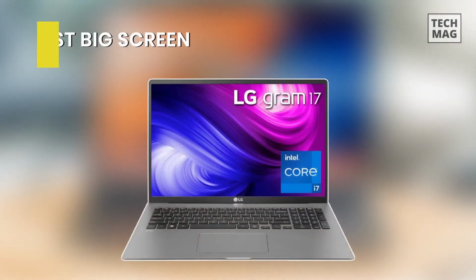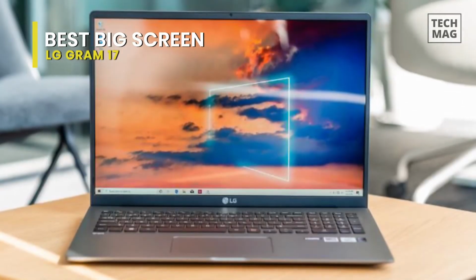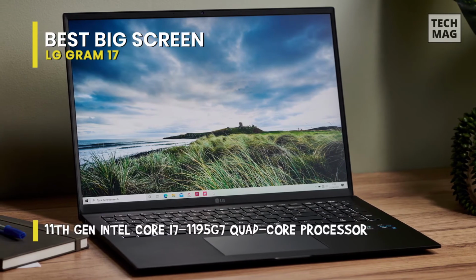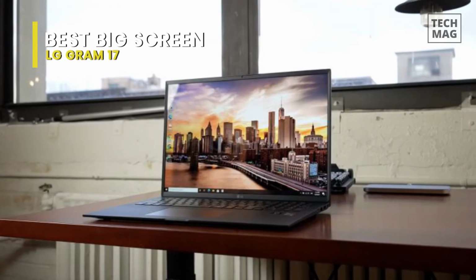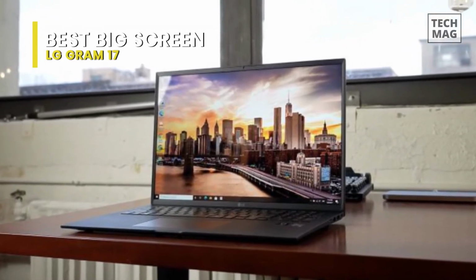Best Big Screen, LG Gram 17. The case for getting a laptop with a gigantic screen, one bigger than 15 inches, has never been more compelling. The LG Gram 17, which has been significantly upgraded and now has a stunning 17-inch QHD display, is the first to exhibit. With an 11th generation Intel Core i7 processor, a revamped keyboard and trackpad, and a sleek black livery, this $1,800 laptop is ready for 2021.